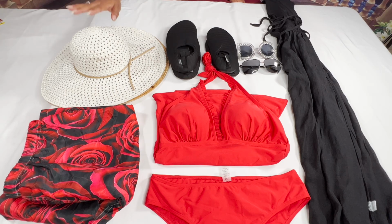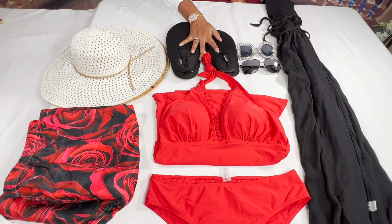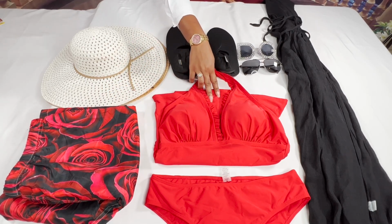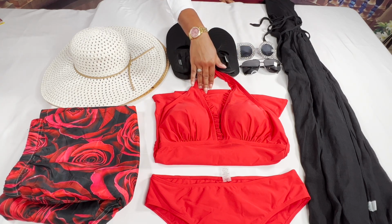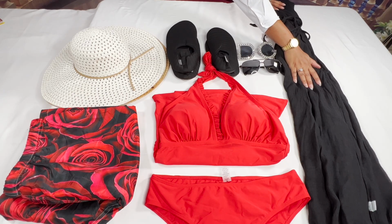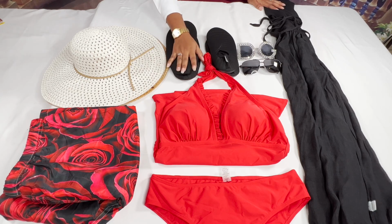For the pool, you don't want to forget your hat that will shade your face from the sun, your water shoes if you don't wear flip-flops out to the pool, of course your sunglasses because of the sun glare, your swimwear. I have a two-piece tankini because I have my mommy belly, don't want to show it all. But the most important item on this table is the cover-up for the ladies. Ladies, definitely bring a cover-up so you're not exposing too much flesh.